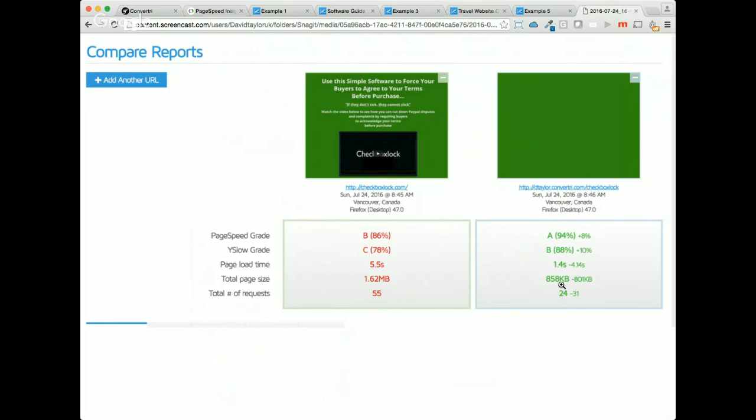It's literally half the size. His original one was 1.6 megs, ours down to 858 KB. And he hasn't done any of that. He's literally just built the page in Convertri, the same as he did in the other tool. And then the total number of requests dropped massively. So this page just loads so much quicker just from him porting it over to Convertri.